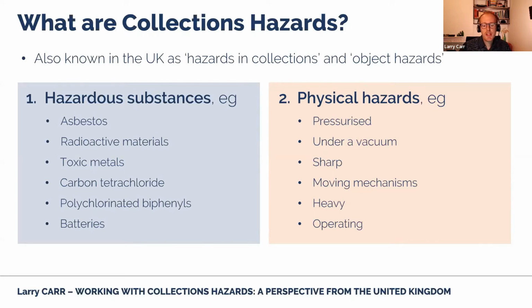Second, hazardous physical properties of artifacts, or physical hazards. Some examples of physical hazards include artifacts which are pressurized, under a partial vacuum, are sharp, have moving mechanisms, are heavy, or are operating. I'm not going to cover all of these physical hazards in any detail, but I will give a few examples at the end of the presentation. As I have already stated, this is only a partial list.